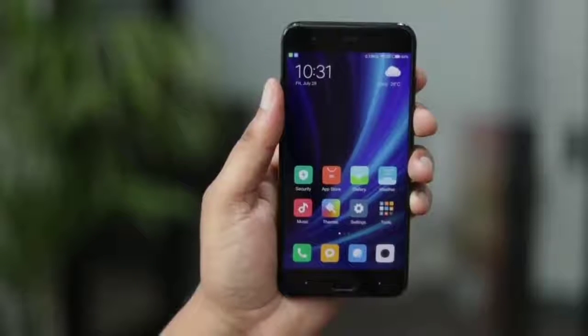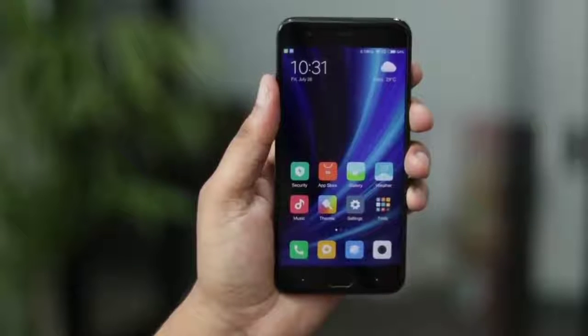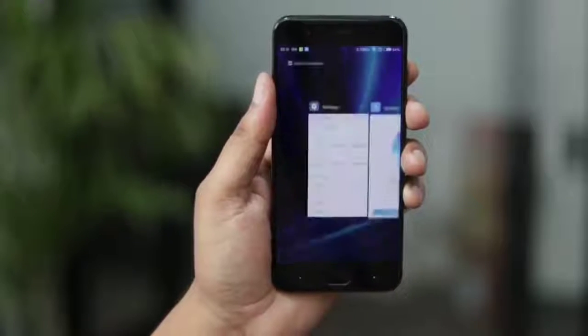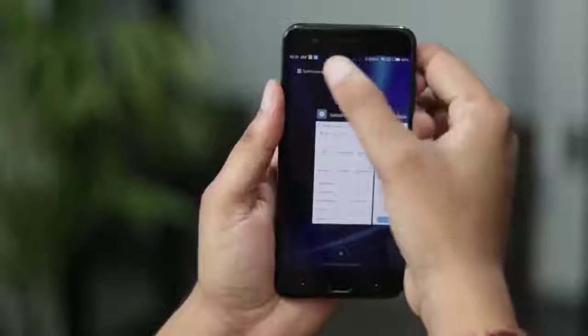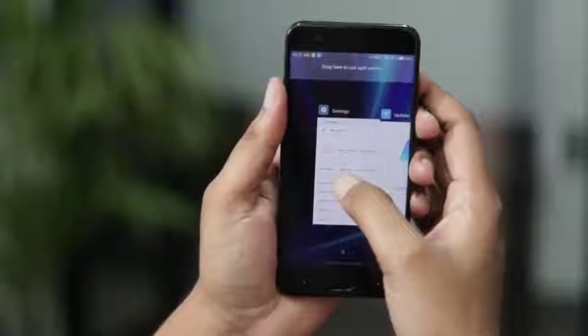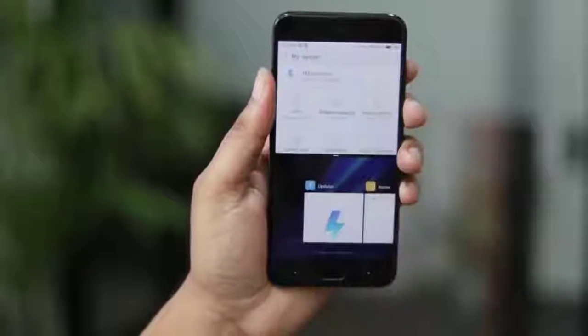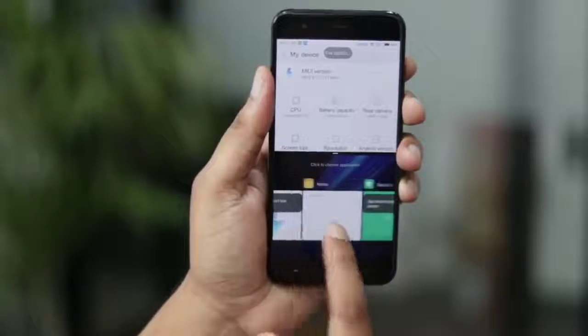Android Nougat brought split screen multitasking last year, and well, MIUI 9 finally brings split screen multitasking for Xiaomi users. To trigger the split screen mode, tap on the Recents button, and in the multitasking interface, you'll find a button on the top that says split screen mode. Just tap on it and drag the app you want to use in split screen mode to the top. Then you can choose the second app to run side by side.